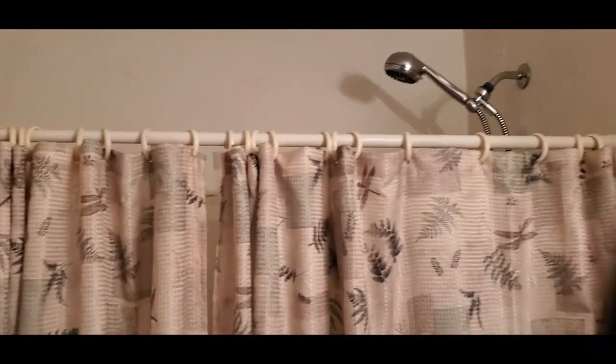So today, I started the bathroom yesterday. So I'm gonna insert a clip so you can see what I've done so far. So guys, this is the bathroom.